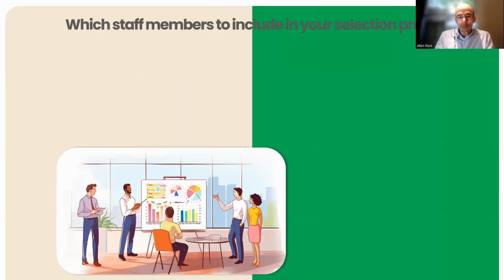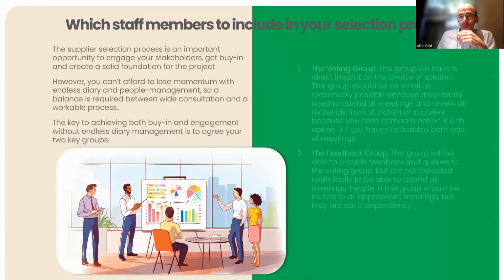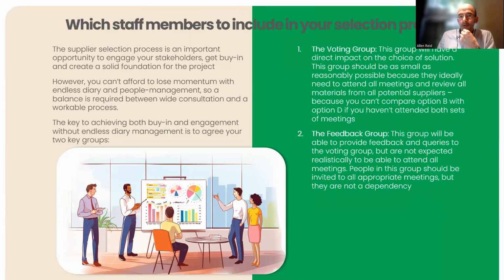Let's do another scenario here. What we have with the supplier selection process is that we have people involved in the process, but you can't have everyone involved in the actual decision. What I mean by that is that you're going to have multiple meetings with multiple different suppliers. Not everyone can attend every meeting with every supplier.